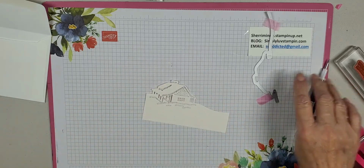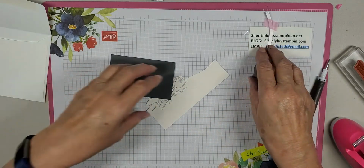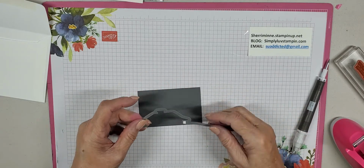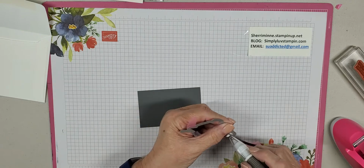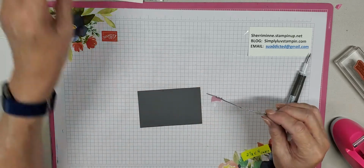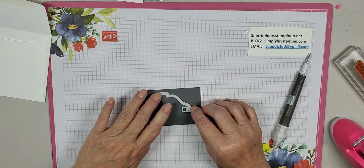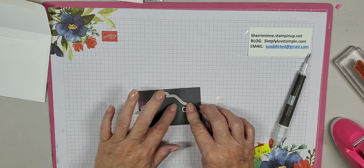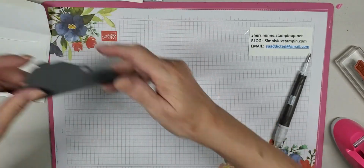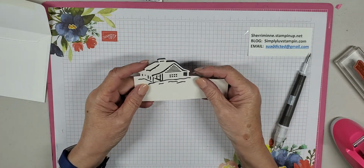So then what you would do is take your 2.5 by 4 inch piece of basic gray, and you would take this piece, and again, we would line it up. Oh, I'm sorry. Let me get this out of here. You take this piece and line it up on just your basic gray, and all we want is the outside frame of the cabin. I have already done that, so when you cut it out, you get this piece right here, and what we're going to be doing is lining up this cabin behind it.